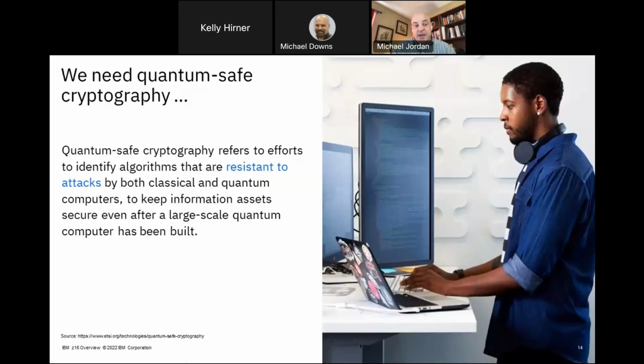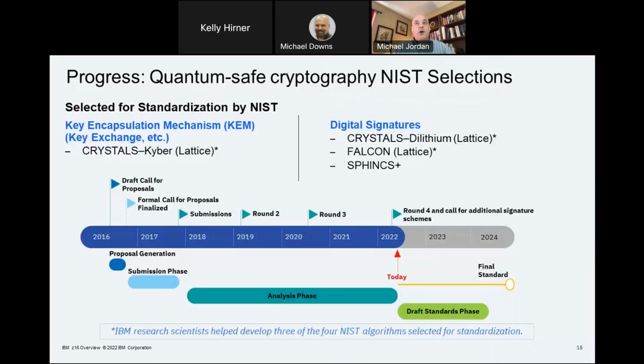Okay, and that's the key message there: what are we going to do? So what is the industry doing? IBM is not alone in this. This is an industry challenge. The National Institute for Standard Technology, NIST, has been looking at this problem since late 2015, early 2016, and they've been running a program to select the future algorithms for asymmetric cryptography. So this is things like digital signature algorithms, as well as key agreement mechanisms or key encapsulation mechanisms.